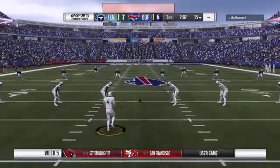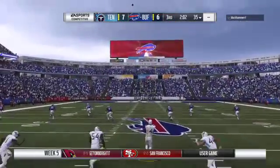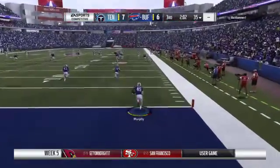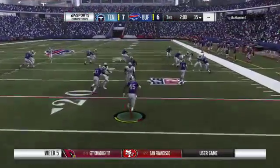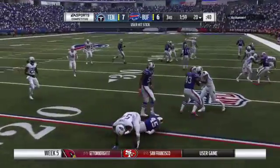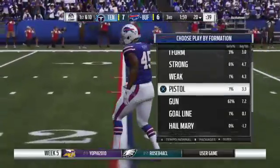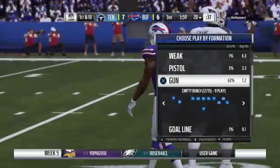Now here's Succop out to kick it away. That'll be taken in the end zone. And the decision to bring it out will cost him about 5 yards, as he'll get this only back to the 20. So here's the Bills offense now.